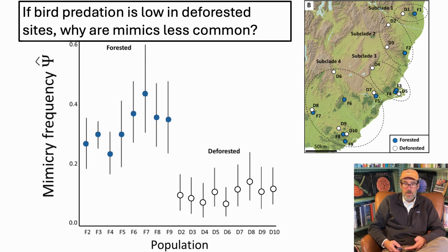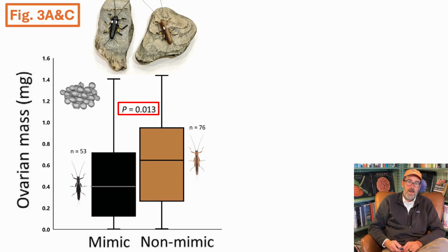Remember that the mimic frequency is low in the deforested habitat, but it's higher in the forested habitat. And the question is, if bird predation is low in deforested sites, why are the mimics also less common? Well, they also did something really cool, because remember in Darwin's 4 postulates of evolution by natural selection, there must be a difference in reproduction for there to really be a fitness difference. And so what they did is they looked at ovarian mass of the mimic compared to the non-mimic.